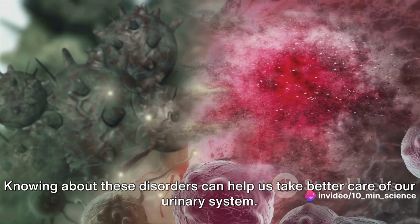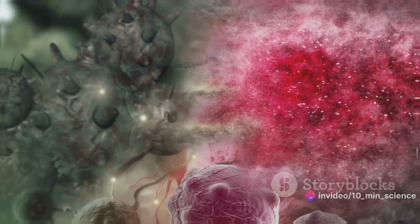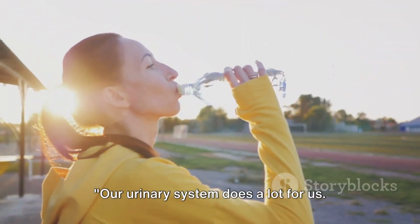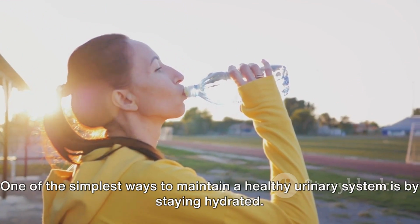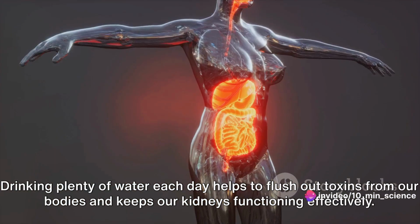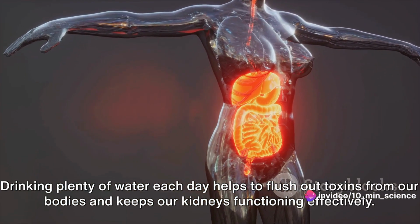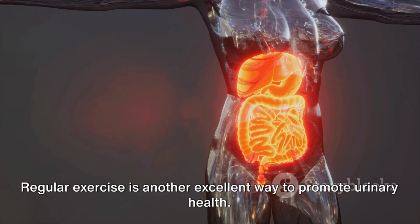Knowing about these disorders can help us take better care of our urinary system, but how do we ensure it stays healthy? Our urinary system does a lot for us. It's only fair that we do our part to keep it healthy. One of the simplest ways to maintain a healthy urinary system is by staying hydrated. Drinking plenty of water each day helps to flush out toxins from our bodies and keeps our kidneys functioning effectively.